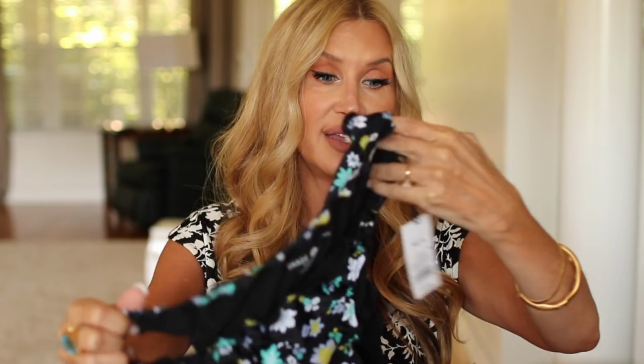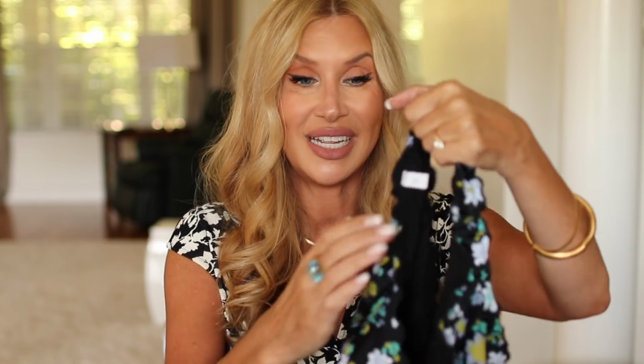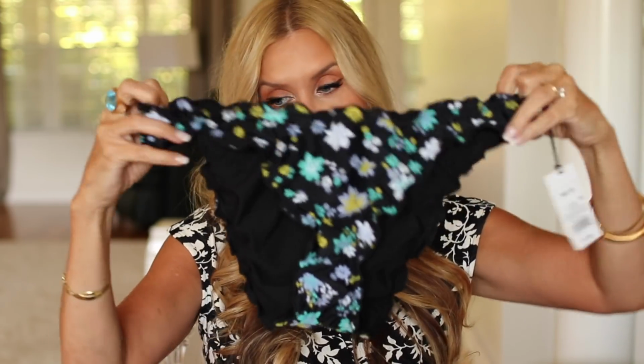So I really like this, and it's a medium, which is an 8 to 10, and it was $17.99. So you can't beat that. I will be wearing this soon. My goal is to feel good enough to take an outfit of the day in my bikini. So that might be the one.